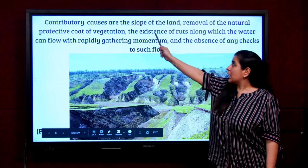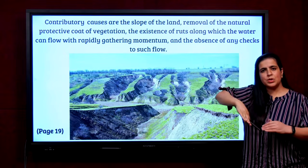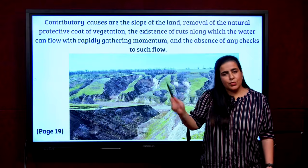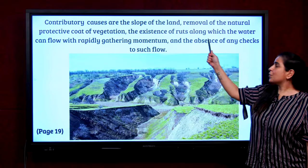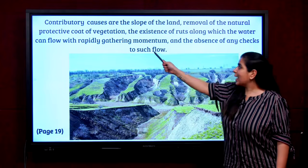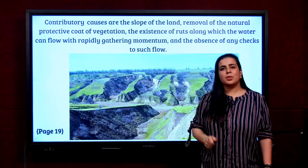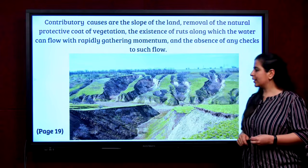Contributory causes are the slope of the land. It depends on the slope of the land, if it's too steep; removal of the natural protective coat of vegetation. If there are trees there and if you've removed the trees, it gets more difficult; the existence of ruts along which the water can flow with rapidly gathering momentum, and the absence of any checks to such flow. So these checks have to be periodically done and the geologists play a great role in doing that.